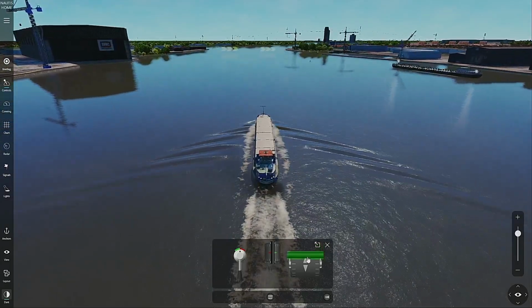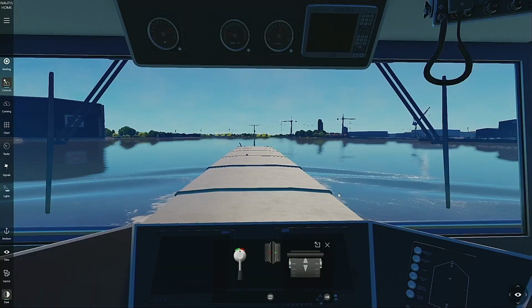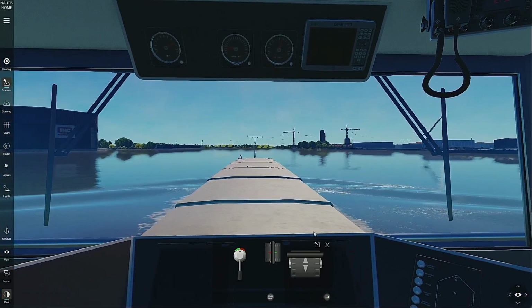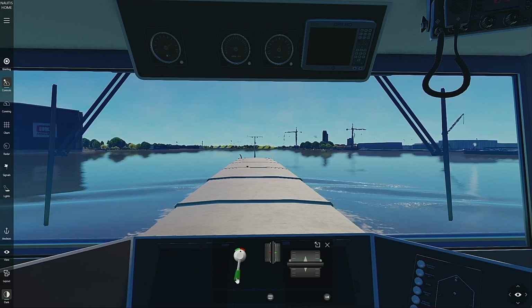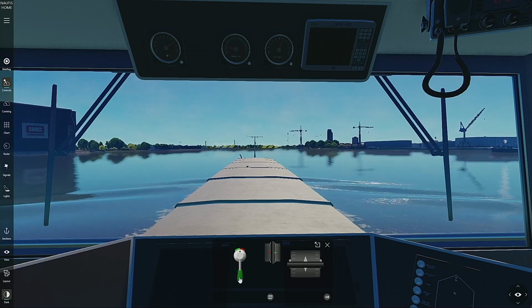I'm gonna start slowing down, like right now, because I've never stopped a big vehicle like this before, or a big vessel like this, and I'm not quite sure I know how to do it. But we're gonna give it our best shot here.